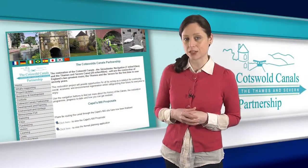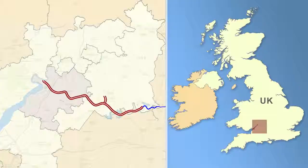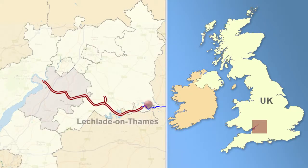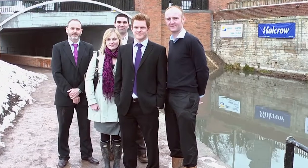The restoration is being led by the Cotswold Canals Partnership. The long-term aspiration is to eventually open up the canal all the way to Lechlade, but its current phase targets the 10-kilometre stretch of the canal centred on Stroud. Halcrow is providing design and site supervision services on behalf of Stroud District Council.